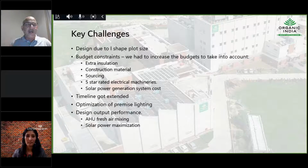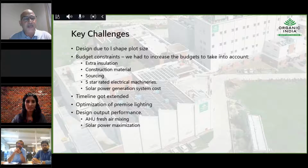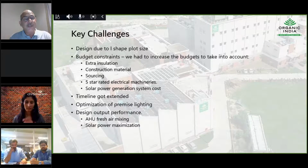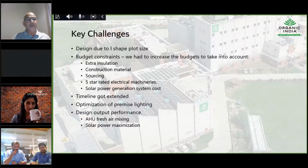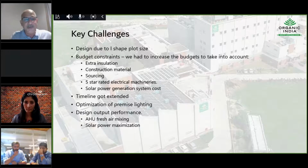So the key challenges: the design itself was a challenge because we have an L-shaped plot. Actually, we were thinking of purchasing 6 plots and combining them, but somehow we could get only 5 plots. So we had an L-shaped building. This itself was a big challenge, but I have to really salute the Studio Lotus team and all my colleagues who put in an excellent design in this plot.